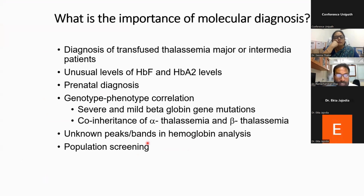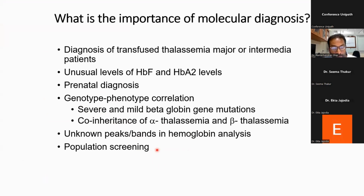So I was telling the importance of doing molecular diagnosis. In addition, I think this is where we lost the connection. You may get a patient with homozygous HPFH, and it is important to differentiate homozygous HPFH or compound heterozygous for beta thalassemia and HPFH from homozygous beta thalassemia. So genotyping becomes important before taking a decision on the PND for the next child.